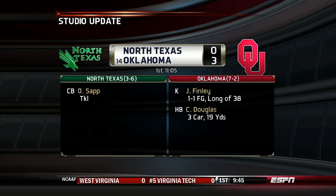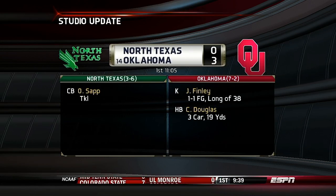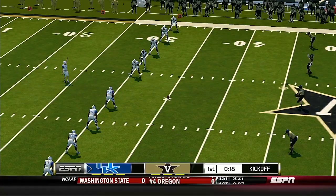The Sooners take the field today, number 14 in the nation. And for Oklahoma, they've surged into the lead. The Sooners are out front, 3-0. That's good stuff, Reese. Thank you.